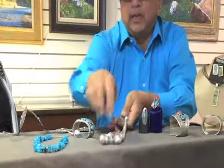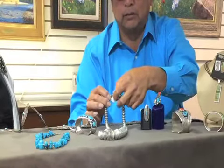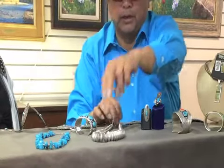This is about the 80s because I can always tell by what they put it on here. Earlier days they were like foxtails or something, but this got some chain here, and then this is the backing that they used that they bought and they put it together there.